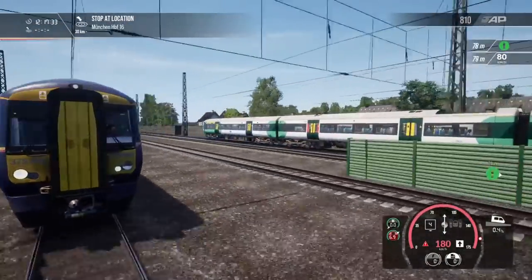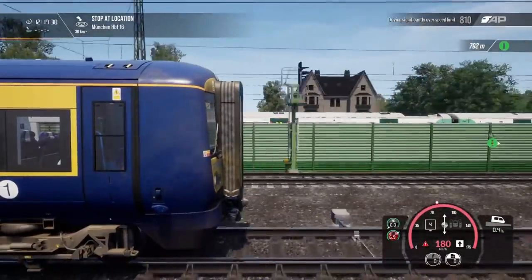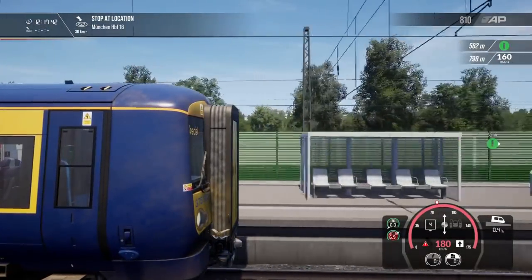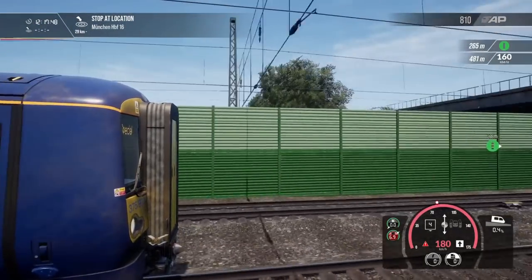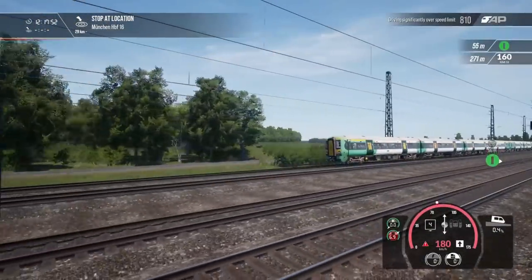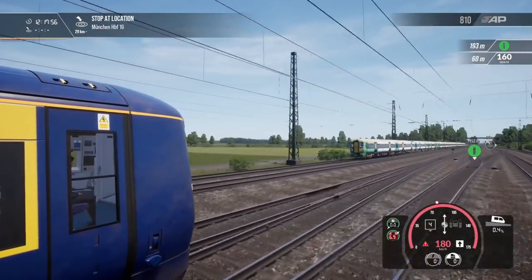Look at that. Now he is steaming ahead. I cannot go any faster, but the 377 is managing to go and pass us. By the time we come out of this fencing bit, he's probably going to be gone. Yeah, look at that. He's gone. And I can't catch up with him. I am very surprised by that.